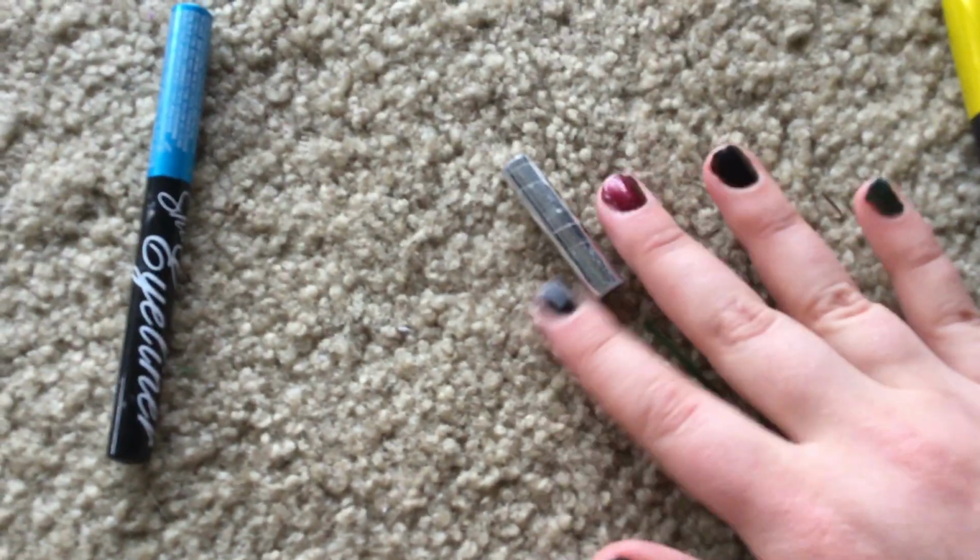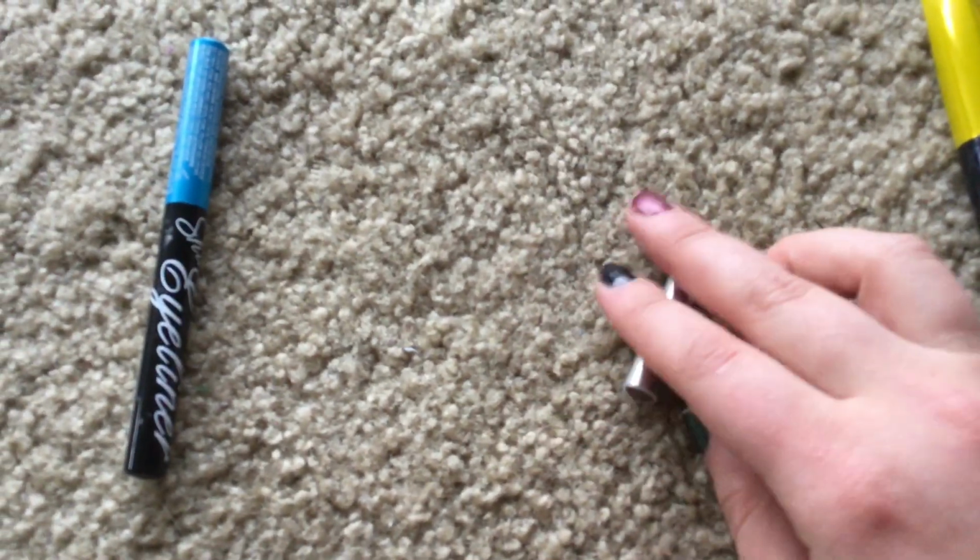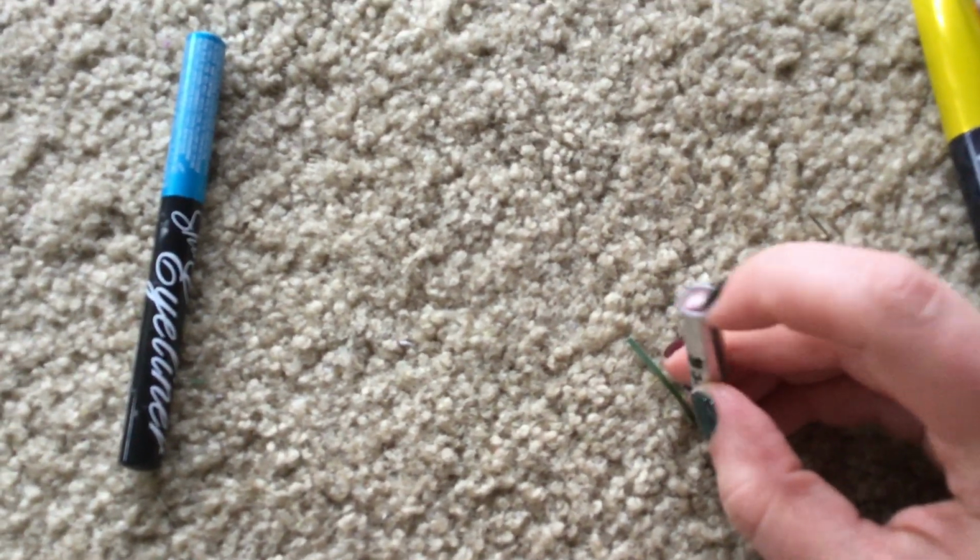For eyeliners, I've only used up one. This was a Sonia Kashuk one. You can see it's in there and I cannot get it out.